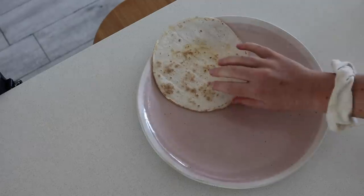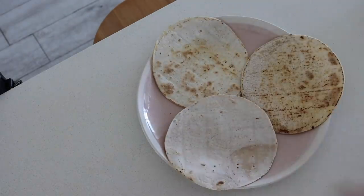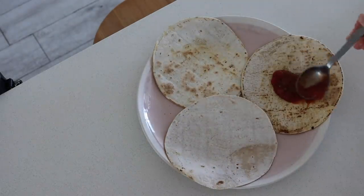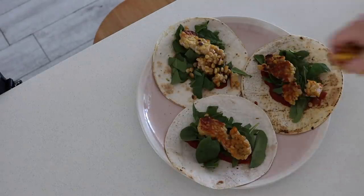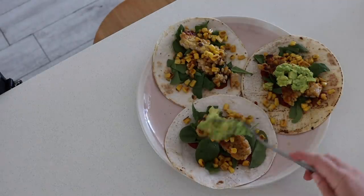For lunch, I was in the mood for tacos and I just kept it super simple. I had 3 tortillas with salsa, spinach, tempeh, charred corn, guacamole, and coriander.